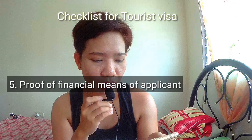So, you can submit copy of real estate property or title deed. So, ako, yung pinasa ko, guys, is the certificate title nitong bahay. And if in case meron kayong ORC or nasasakyan nyo, you can also submit that. So, these documents, guys, plus factor siya sa visa application nyo. But it doesn't mean na kung di kayo makasubmit ng ganito, automatically rejected na yung visa nyo.